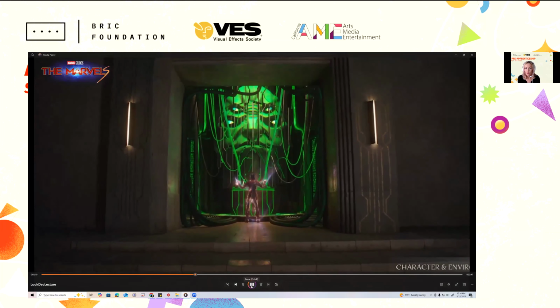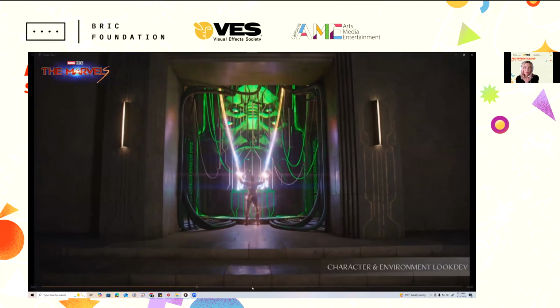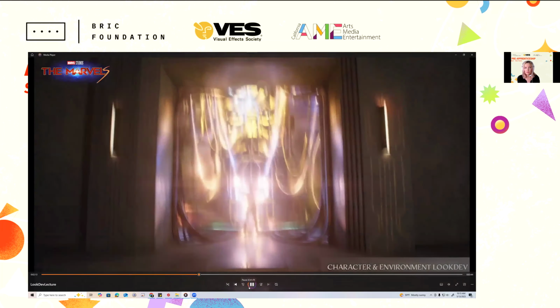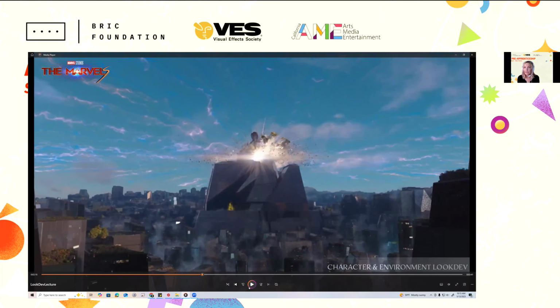So this would be an example of where I was both a character artist and an environment artist, working on the environments of this movie and the characters. So all of these buildings had to be look developed, and a lot of work was put into this building right here.